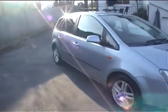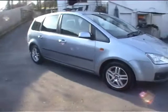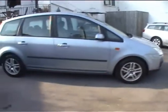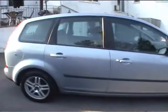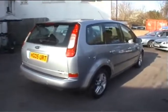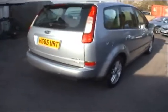This is the C-Max version, so it's the sort of mini MPV. My name is Neil Pinkett, I'm the proprietor of Bathcars, and this little video will just basically walk you around and tell you what you need to know about the car. So it's finished in a moonstone blue type colour. I think it's probably blue on the logbook, we'll check on that later.